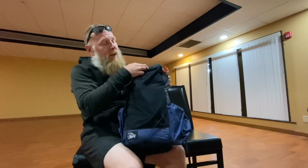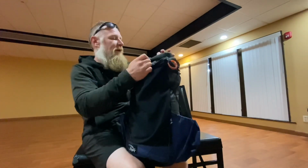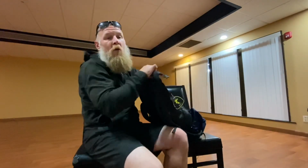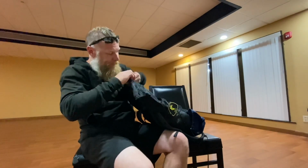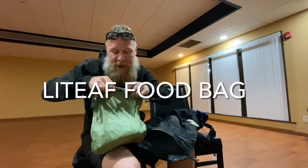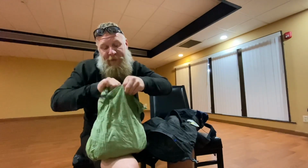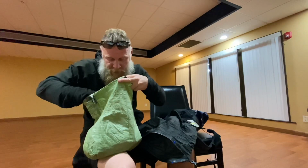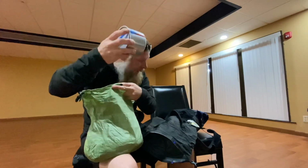So let's get on the inside of this pack and we'll show you what we're working with. Food bag, square bottom food bag. I love this food bag. I've had this for such a long time and it's still doing really good. I'll get into this here in a minute.